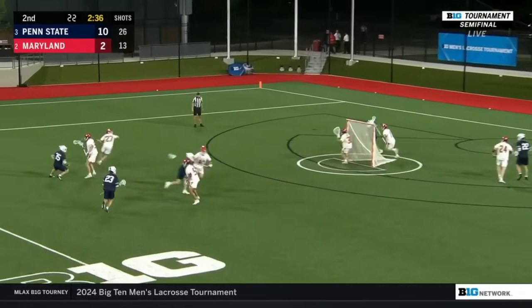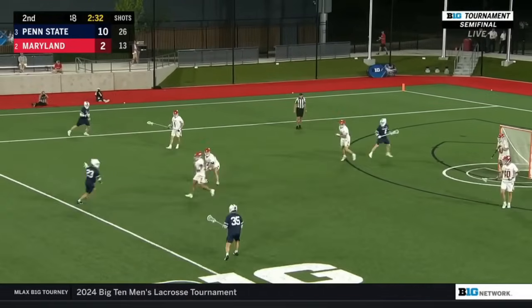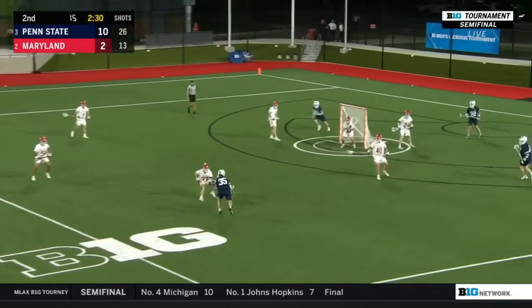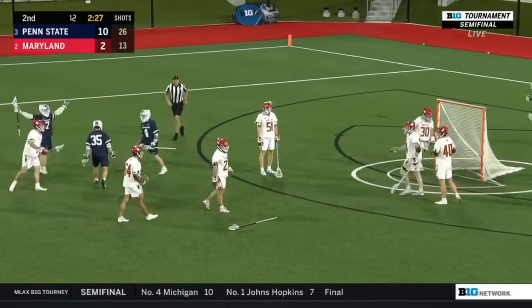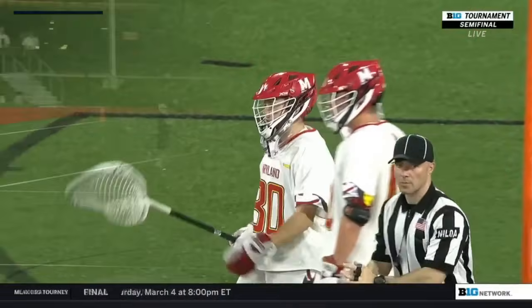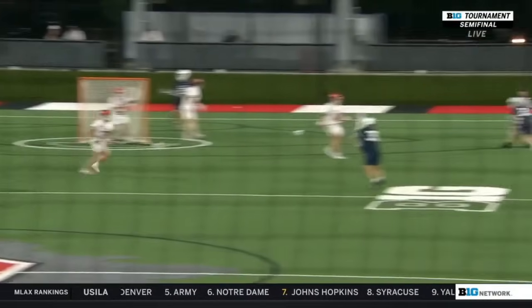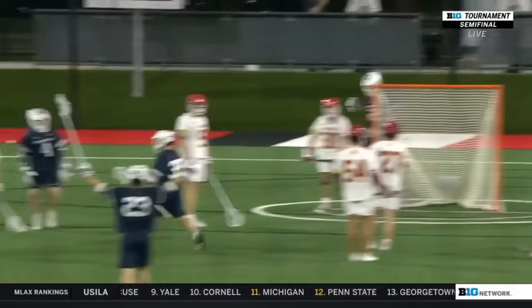Malone against Zapatello. TJ Malone working in concert with Matt Costin. Morin slithers inside. He scores. In a different gear right now against Maryland. Beautiful move, Morin.